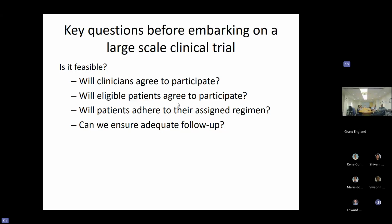So Ron and I thought about this for a long time before deciding to embark on a study. And we said, before doing a large study and wasting everybody's time and wasting money and energy, what are some key questions that we should think about? The most important thing that we thought of is: is it feasible to do a large trial? Meaning, will clinicians agree to participate? Will eligible patients agree to participate in the trial? Can we ensure that patients will adhere to their assigned treatment regimen? And can we also ensure that there's going to be adequate follow-up in the trial?